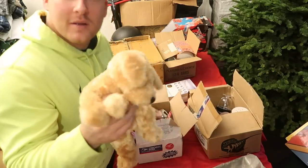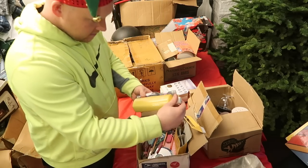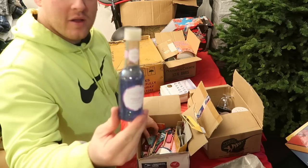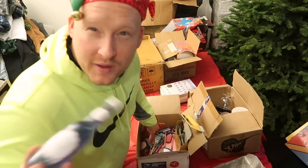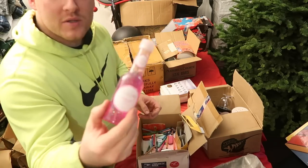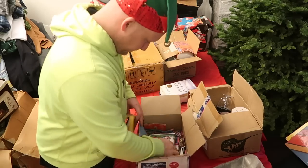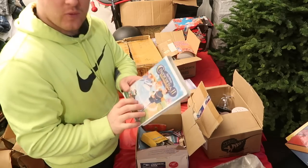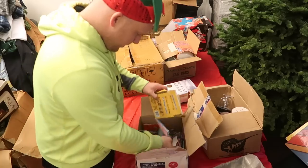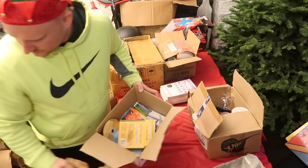We have a dog. A little dog, sock, some crayons, some body lotion, shower gel. Showing you the good, the bad, and the ugly. Okay. Some more shower gel sparkles. And we do have Cinderella. Oh, that's good. So I'll have to show this to Ashley. She may want that. But other than that, crayons. So not much else in there, guys.